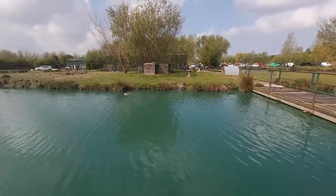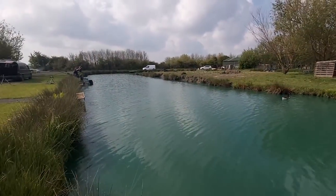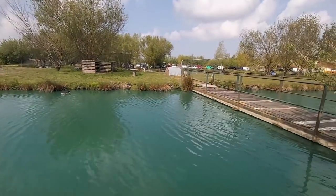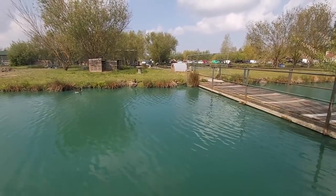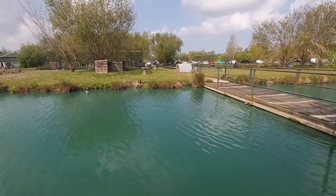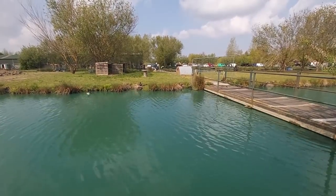Wow, would you believe it, everybody? I'm on peg 22 again at Acorn. I'm not drawing this peg more than once in a year, and all of a sudden I'm drawing it twice in like three or four matches. We're a couple of minutes away from the start of the third round of the Acorn Spring League.